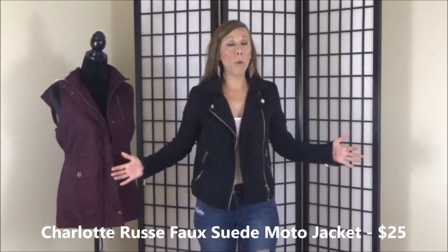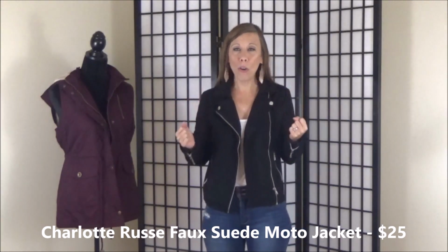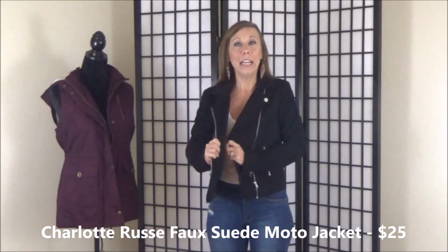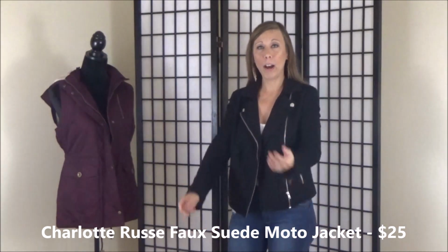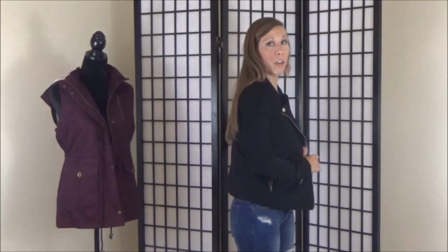Next up, oh, what is this? Is this a Moto jacket? Yes, I found a Moto jacket and I'm super excited about it, and it was super cheap. 25 bucks. You can't beat that. Super excited about it. It fits well, but I still have plenty of room underneath it to put thicker sweaters or long sleeve shirts or things like that under it.